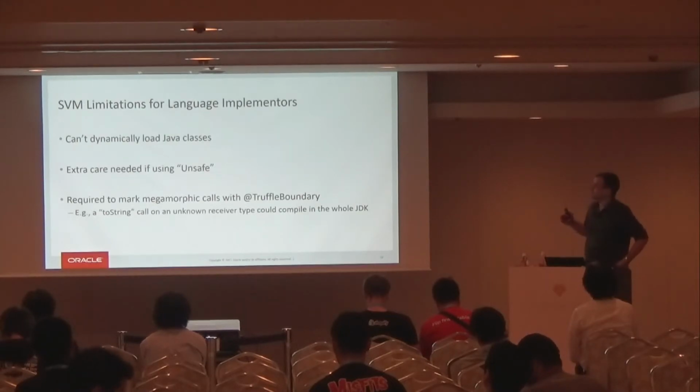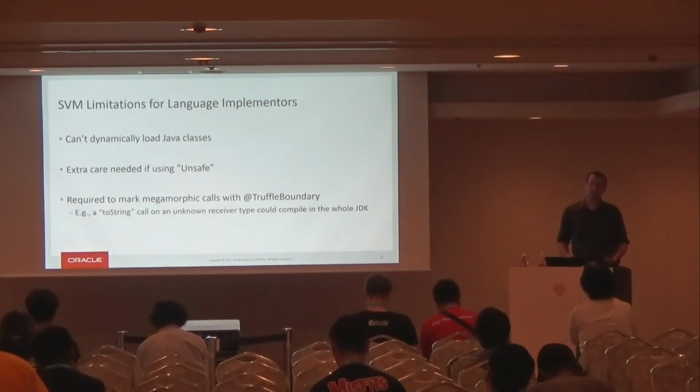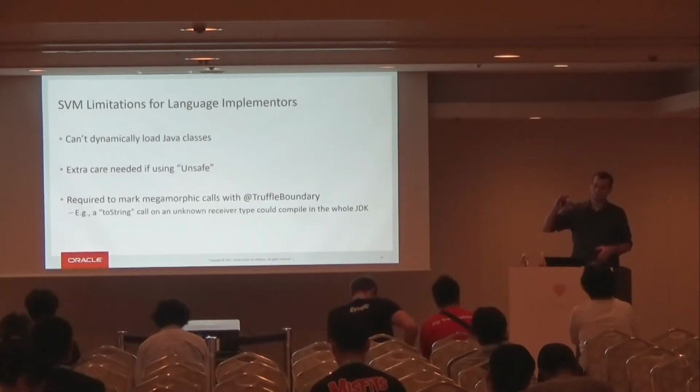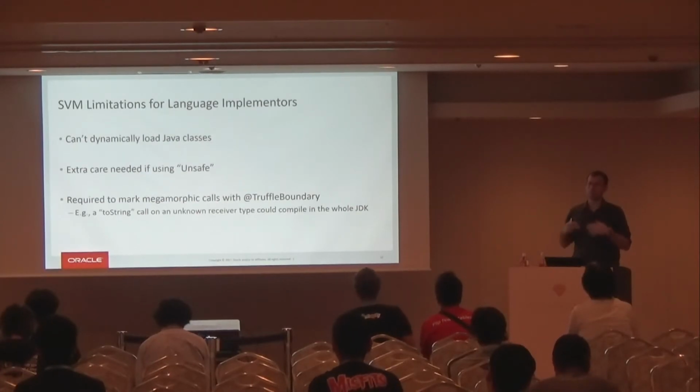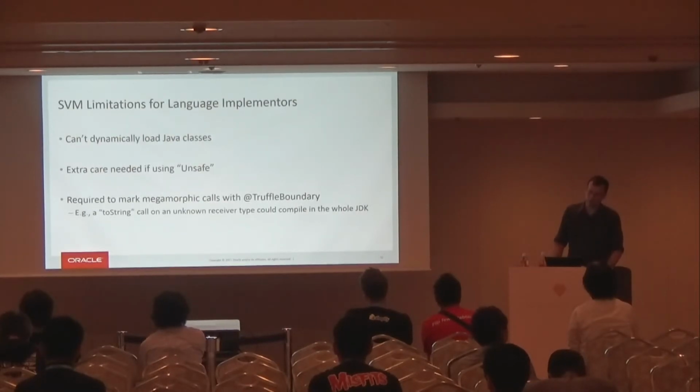There are some limitations if you're a language implementer. Again, you can't dynamically load Java classes. You need to use extra care if you're using the unsafe API. As its name suggests, it is unsafe. But the SubstrateVM class model or object model is slightly different than the JVM one. So if you're trying to calculate field offsets and things like that, they might not work the same way. So you need to take some care there.